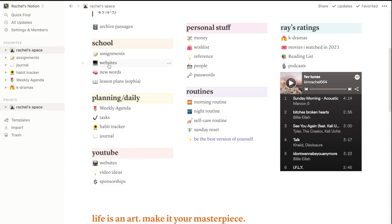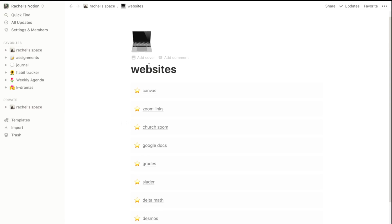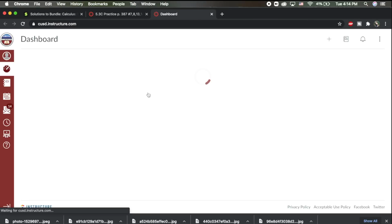Now onto websites. So these are all the websites that I use for school. This is so useful, you guys. Like, let's say I need to go on Canvas. Then I just click on it and it takes me straight to Canvas.